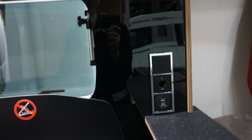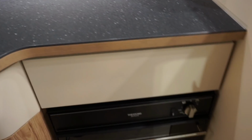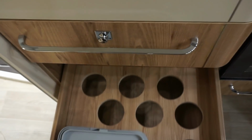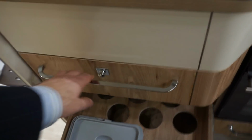Up here we've got the lights, but that's for the kitchen. And you've got up there a spice rack. Charge your mobile phone up there. Probably rather do that at the back, but you can do it up the back because there's electric points up there as well next to the bed. Down here in this model you've got a Thetford oven, which is the sort of thing you get in British spec but you tend not to get in German spec. Down here, look at that deep drawer, plenty of room there for your booze. And if you need any knife and forks, if you use them, you can keep them in there.